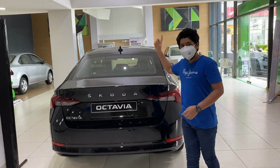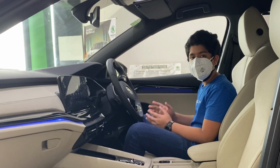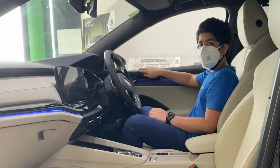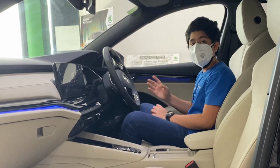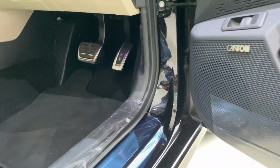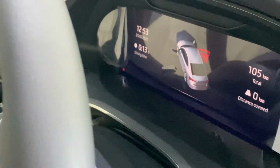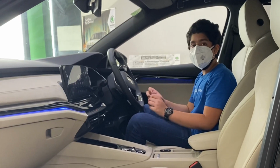Now let's move on to the interior. Now we are inside the 2021 ŠKODA OCTAVIA. You get nice ambient lighting and a lovely, interesting finish for the side doors. There's also a Canton 11-speaker sound system. You get a virtual cockpit. There's also a 2-spoke steering wheel which is not very common and looks really cool.